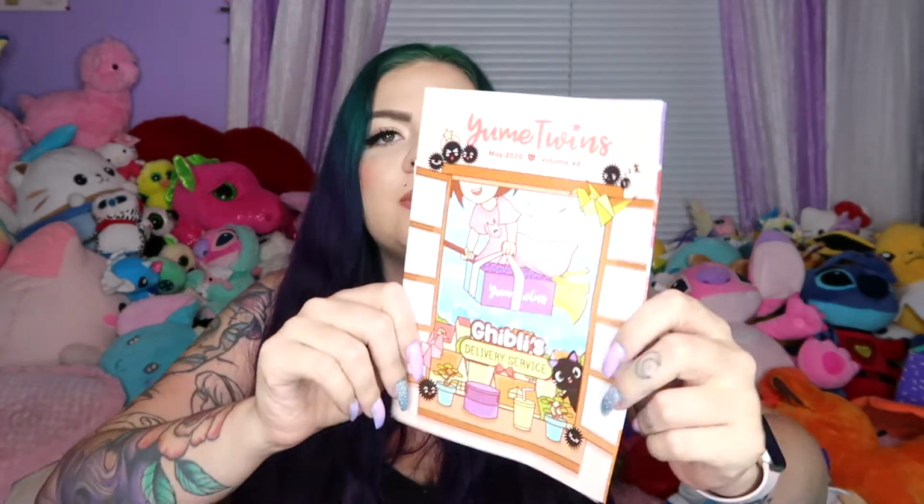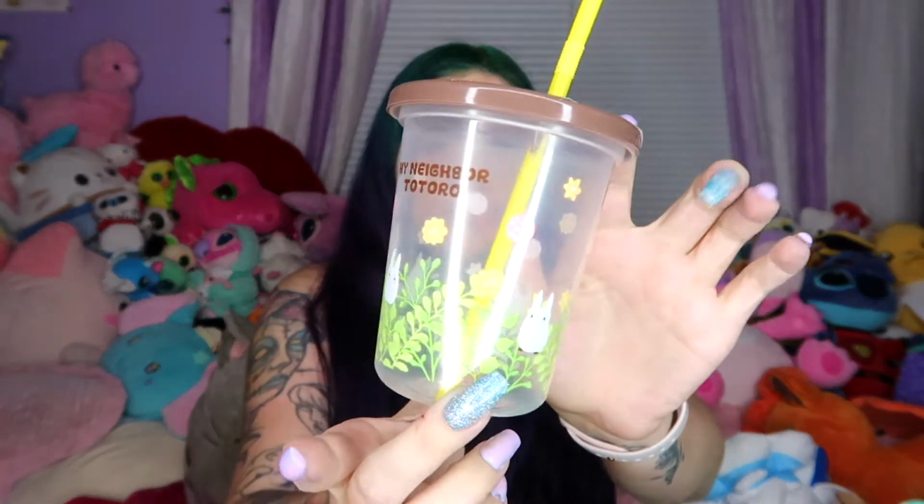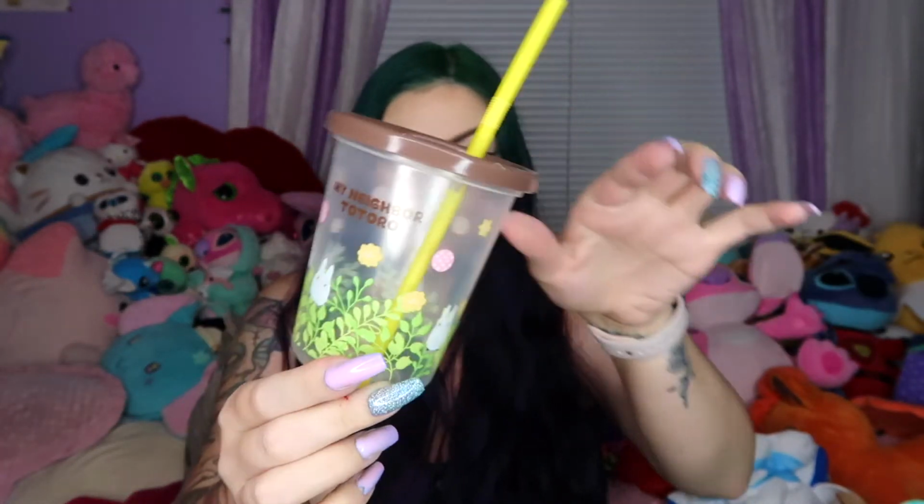Let's see. All right, so this is May. I did get May. Good, because May is my birthday month, so I was super sad I didn't have it. Yay, we did get May. Don't know how I use this straw, just because. But look at this cute little My Neighbor Totoro cup. This is super cute. A little bendy straw.